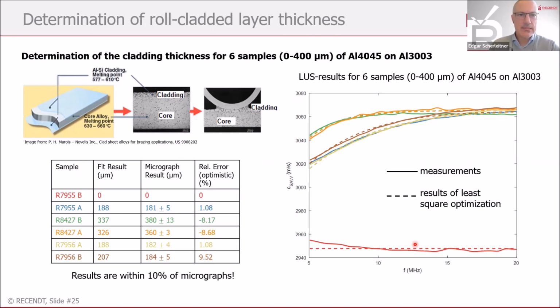Last but not least, I would like to show you this example of a cladded aluminum, which is normally used for brazing applications. We measured along the surface of these samples to determine the thickness of these layers up here. This was very important for our customer. We had some samples with different cladding thicknesses, and we could distinguish them very well by evaluating the surface acoustic wave speed of sound. Our results were within 10% of the micrographs, which is very accurate, and even the micrographs are not more accurate.